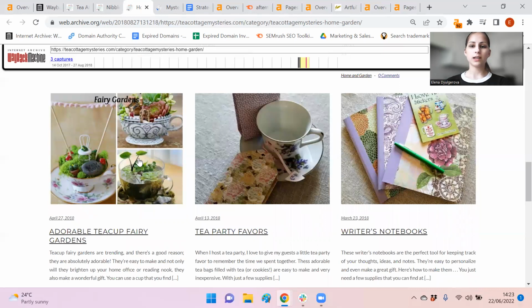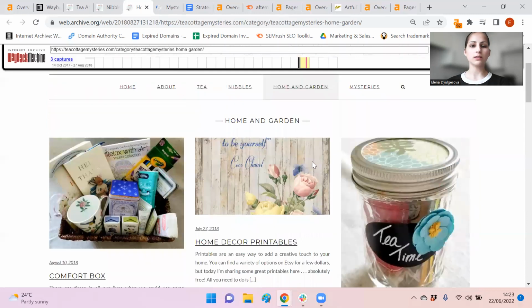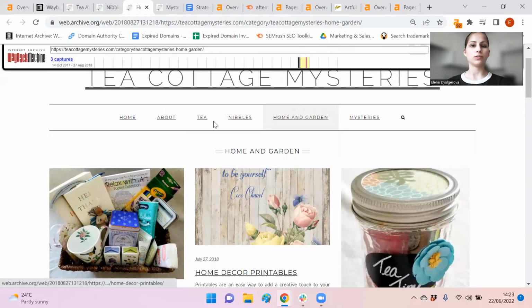So yeah, this is basically what this section covered. Loads of crafting. I think there's definitely something we could do with this. You may need to be a bit creative, but we could definitely use this.